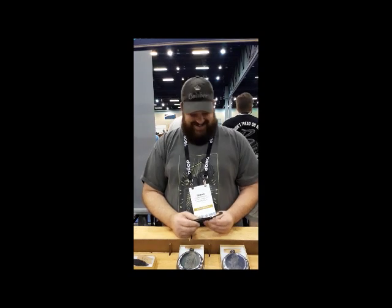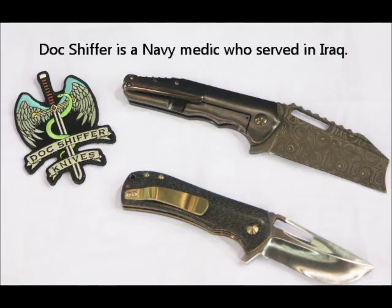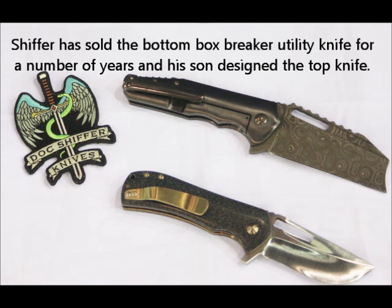That's right. Doc Schiffer was a Navy corpsman who served with Marine units in Iraq. And he was looking for knives, and he couldn't find one he liked, so he designed his own. He's been making the bottom knife for a number of years, and his son, who's now joined him in the business, has made this other knife at the top with a very interesting Damascus blade. This was an interesting pair that we found at the show.